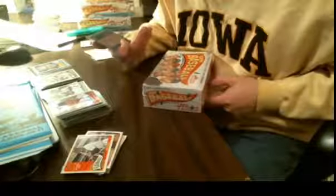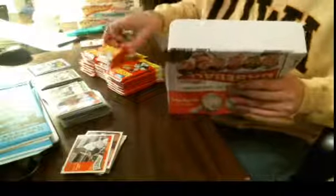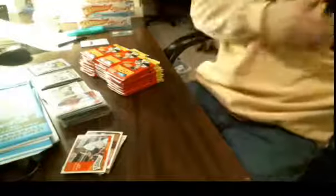Looks like a rookie or Jerry Fastnow autograph. Another buyback pack. This is box 10 of Heritage Baseball. Definitely a time-inducing product to open.